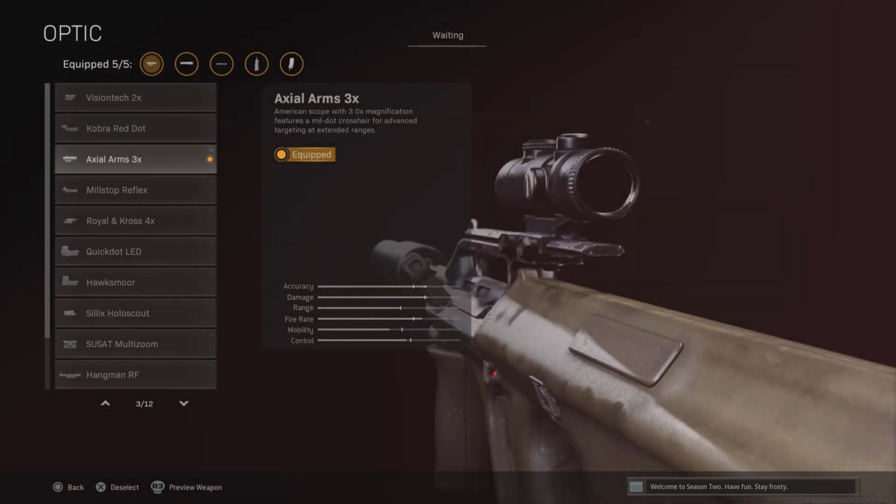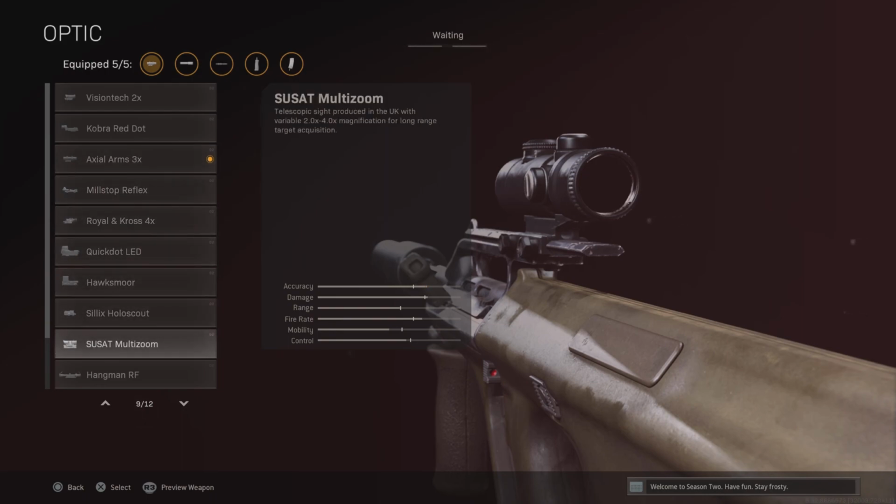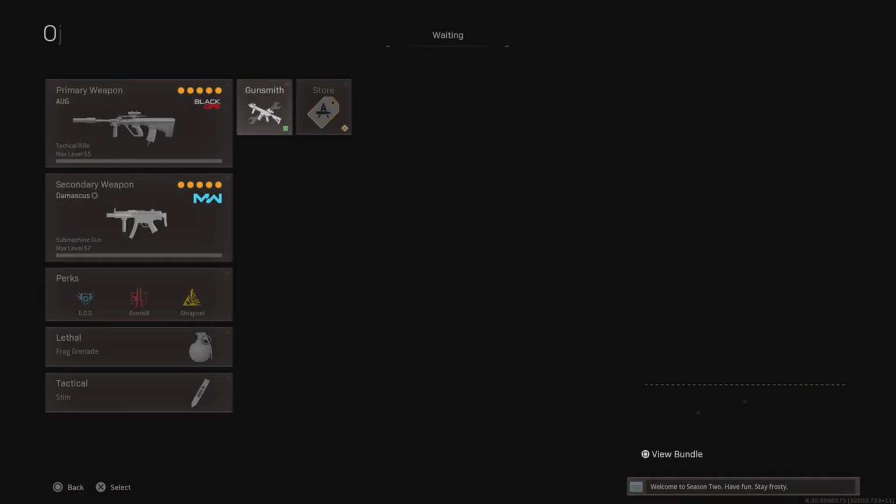And then you can either use the 3x or the 2x scope, or even if you guys want to, you can also use the SUSAT multi-zoom, which is a very accurate sight as well.